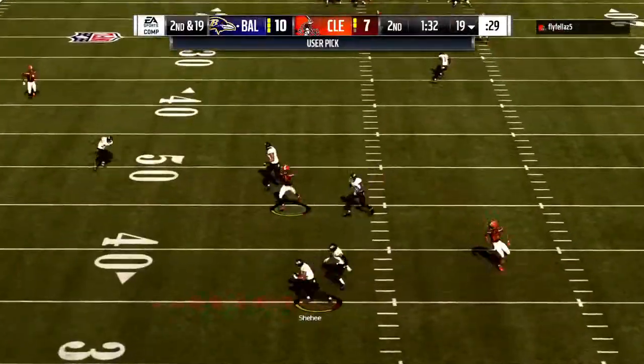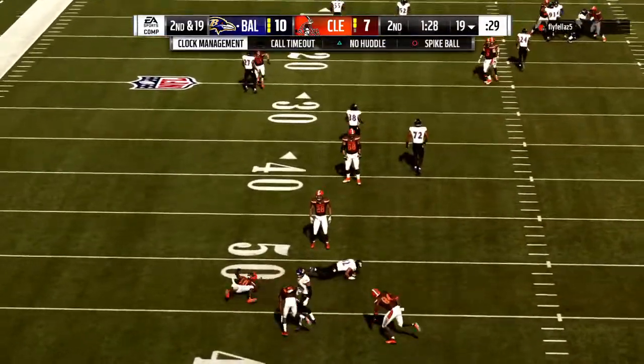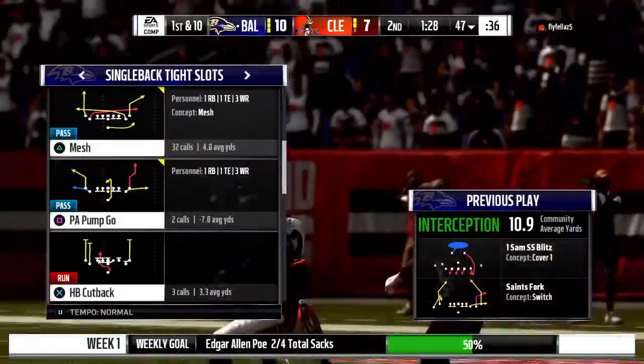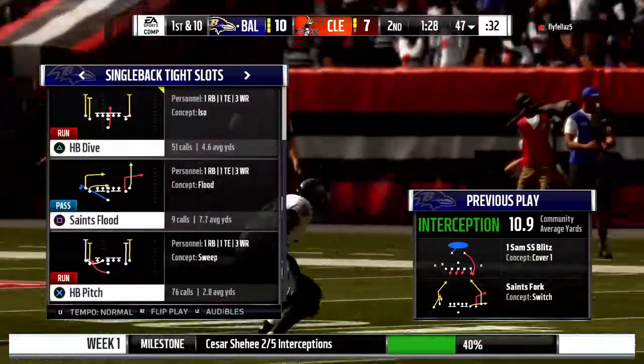And for the third time here in this half, it's intercepted. Picked off around the 37. And the return stops just a few yards shy of midfield. They'll spot the ball at the 47-yard line. So that is 3 interceptions now in this first half.